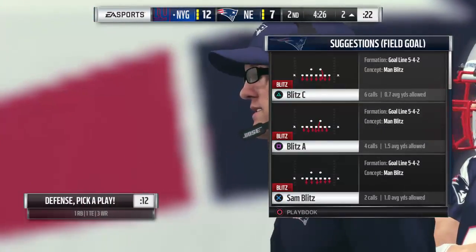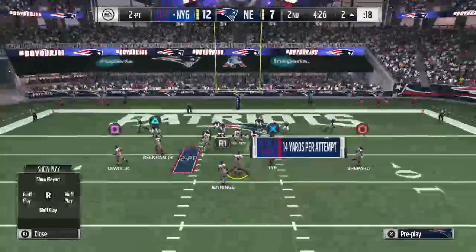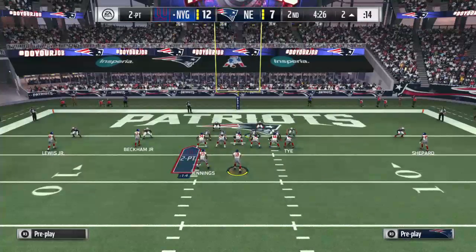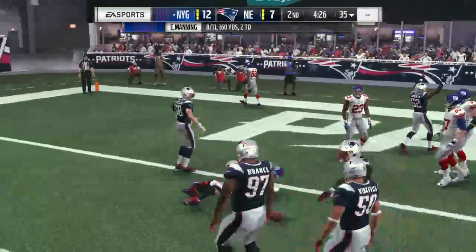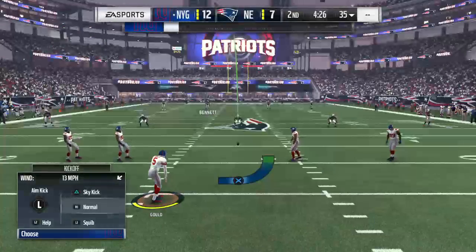So they're going to go for 2. One incomplete. So they went for the 2. They don't get it. Tough there. Good pass. Hit the hands. He just couldn't bring it in.